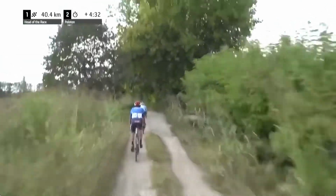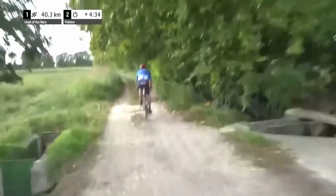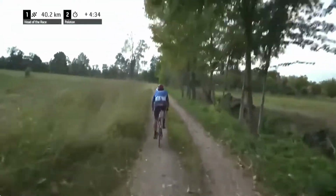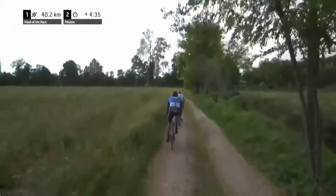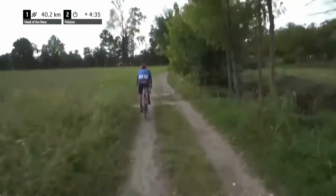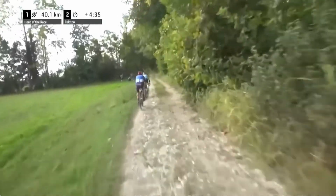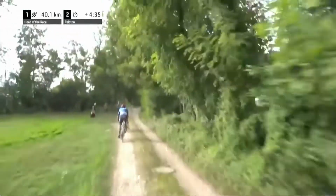This rough section the riders are on, 4.5 minutes after them, our pack are going to hit it. And that's going to be a whole different game in a bunch of 40 to 50 riders coming in to this section. And remember, this is just lap number 1 of 2 around the Citadella here on the 2022 Gravel World Championships. The UCI first embracing the World Championships and extending it to the gravel discipline.